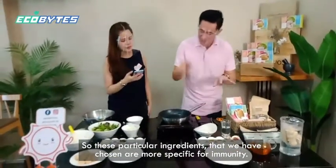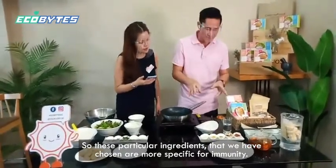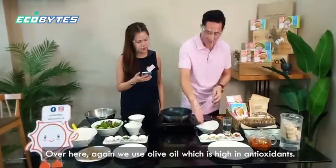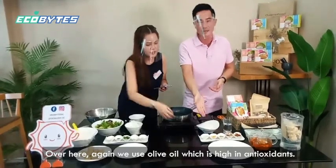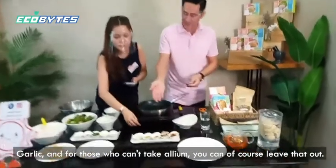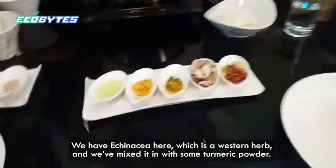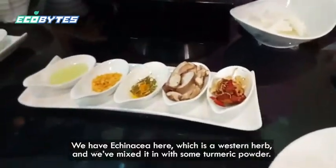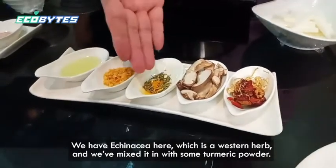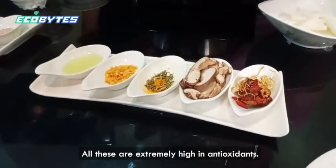So all these particular ingredients that we have chosen are all specific for immunity, right? So over here, again, we use olive oil. Olive oil is high in antioxidants, right? Okay, garlic, for people who cannot take alliums, then of course you just leave that out. We have echinacea here, which is a Western herb, and we mix it with turmeric powder. All these are extremely high in antioxidants.